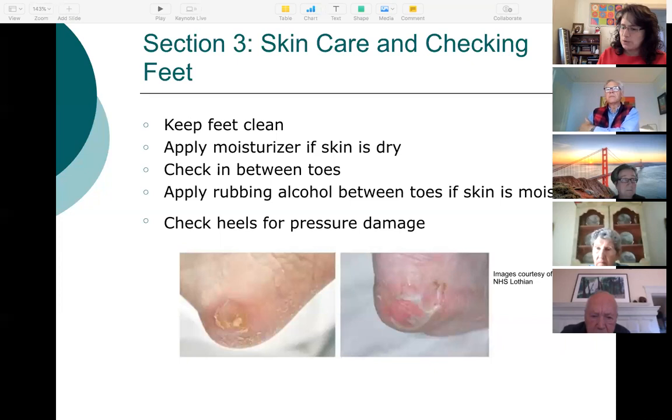And then checking your heels. If you do a lot of sitting with your feet up to help with the swelling that you'll have, and your feet are rubbing in the same spots for too very long, you can end up with pressure sores, and that is very bad. So if you have to put up your feet for long periods of time because of swelling, put them on pillows at the ankle so that your heels are not rubbing on the surfaces.